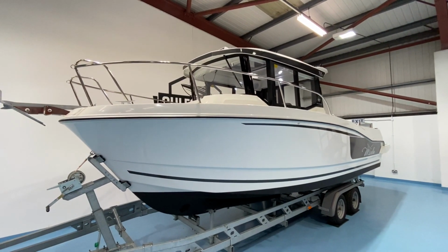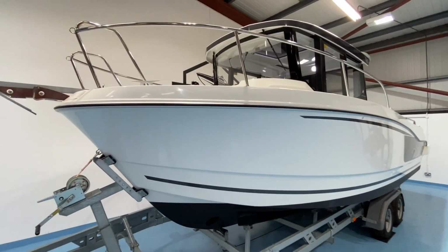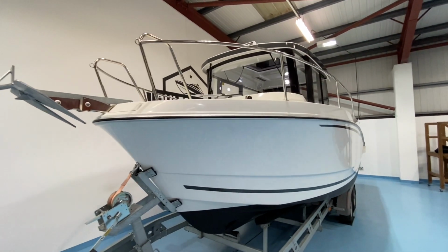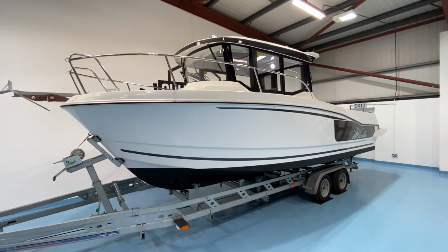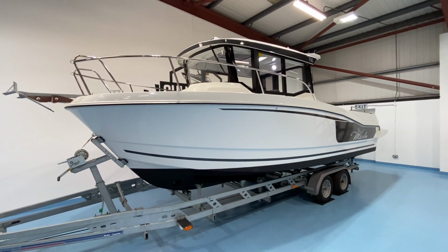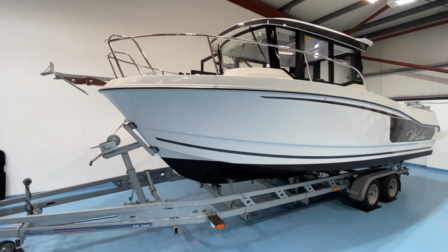The Merry Fisher 795 Marlin is around 25 foot long with a beam of 9 foot 2 inches. This is the serious offshore fishing version of the Merry Fisher 795. So she's got the central wheelhouse with deep recessed side decks up both port and starboard side, a huge aft cockpit, but it also does have some nice accommodation in there: little galley, fridge, cabin heating and all that sort of stuff. So it is a good all-rounder.